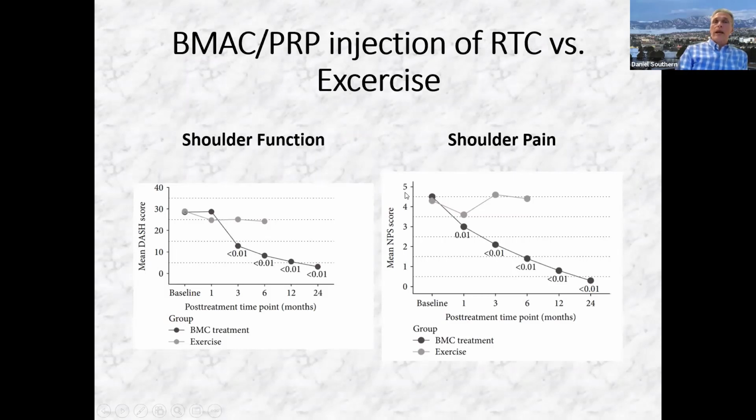Shoulder pain, again, starting at about 4.5 to 5 out of 10 intensity pain, following the injection of stem cells over 2 years, drops down to virtually no pain whatsoever.